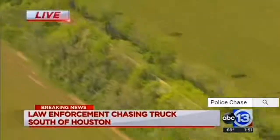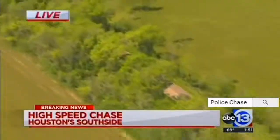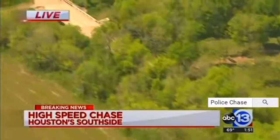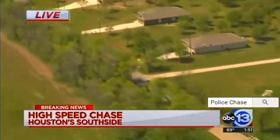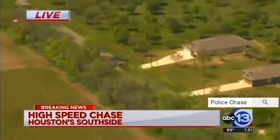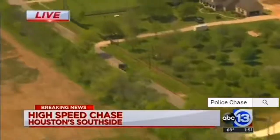Absolutely. I don't think he's doing like we were doing 110 earlier. I don't think he's going that fast anymore. But yeah, I mean, he's got one of two ways to turn. This road dead ends, according to the pilot who could see it up ahead of me. I'm not going to leave the camera. But yeah, he's got one of two turns, either left or right, coming up at this dead end.